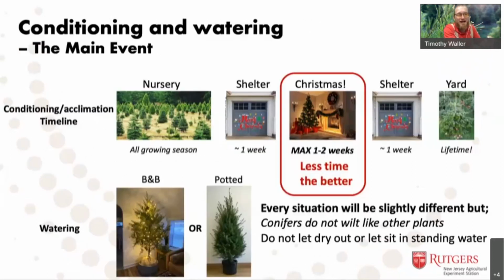So the general timeline for acclimating a tree and being gentle about the process is you go out to the nursery or some other place where you're acquiring the tree, which is probably more akin to outside environments where it's been growing all season long. Once you acquire this tree, you want to get it into a sheltered area that's just a little bit warmer than the outside world, but not as hot as your living room per se. And then a week or two before Christmas, get it into your living room, dress it up.